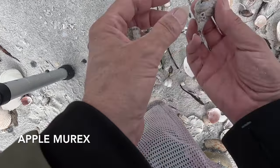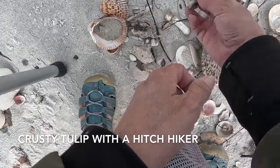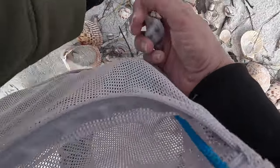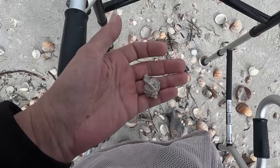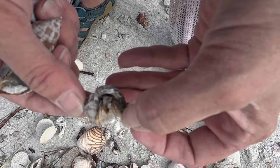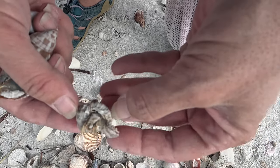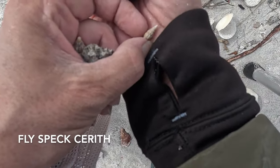That one's empty. It's got some kind of critter on the back of it, which looks like it may not make it, but it's still attached. This guy's alive. Look at this tiny little one. And he's alive too. Boy, boy. Hermit crab murex. Hey. Are you okay? Ooh, I think he's expired. Uh-oh. Oh, buddy. Cute little fly speck Sarah right there.